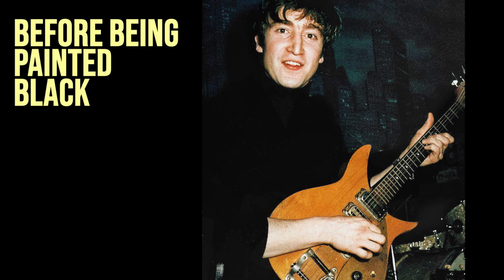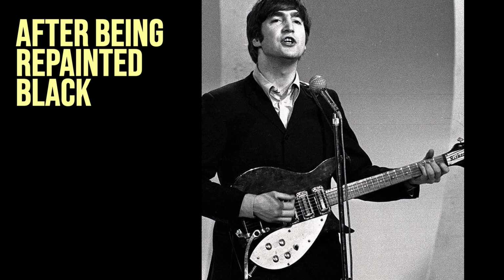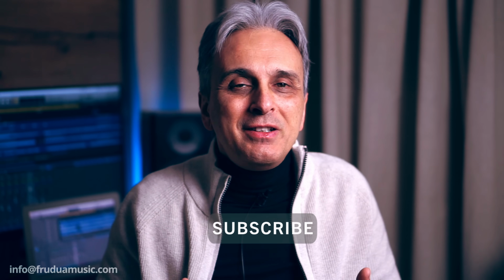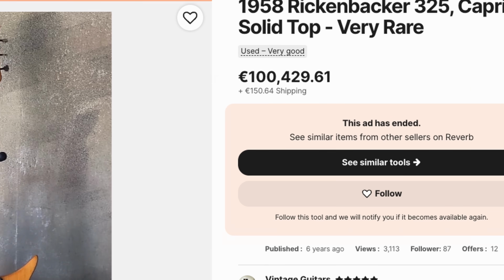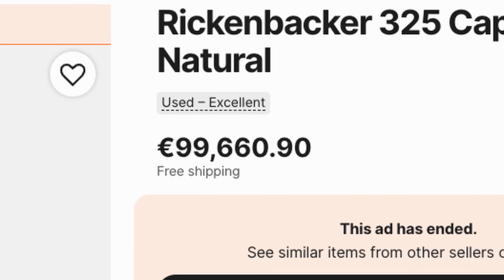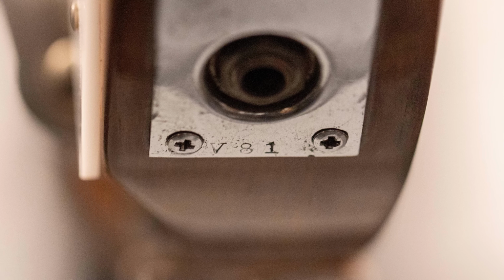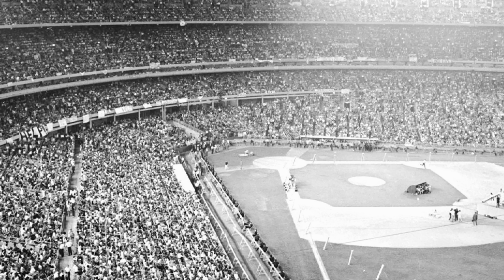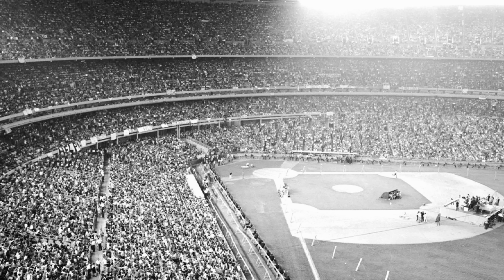In the annals of rock history, few instruments have achieved the legendary status of John's Rickenbacker 325 Capri. To illustrate its historical significance in rock music, even guitars that John Lennon never touched or played are selling for 100,000 euros simply because their serial numbers are a few digits close to the one that John owned, which was a prototype.